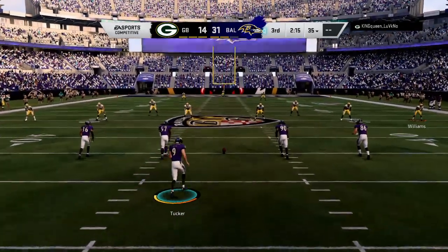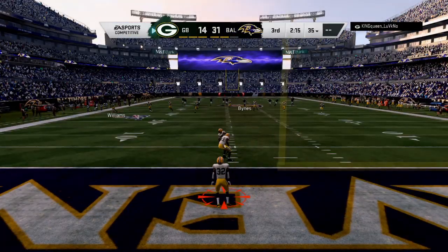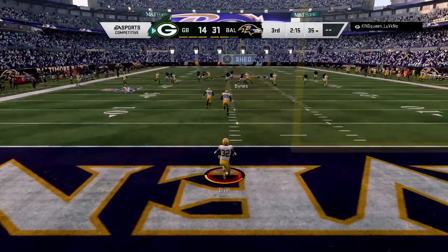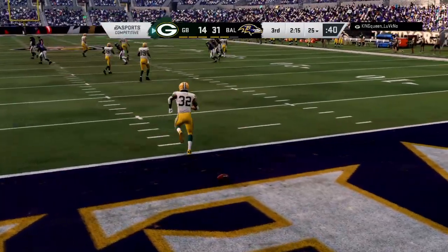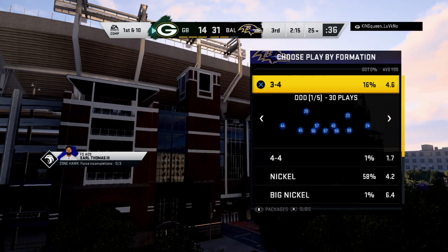Tucker now to kick it away following the touchdown. That'll be taken in the end zone. And no run back here. This will be a touchback, and it comes out to the 25-yard line.